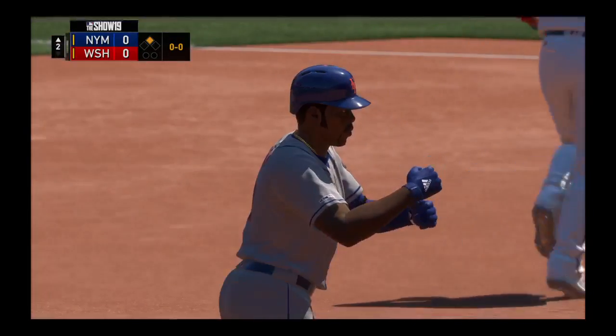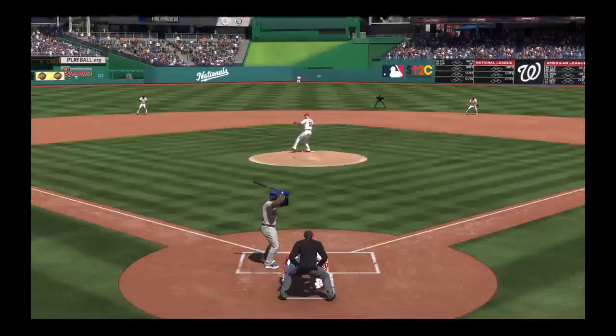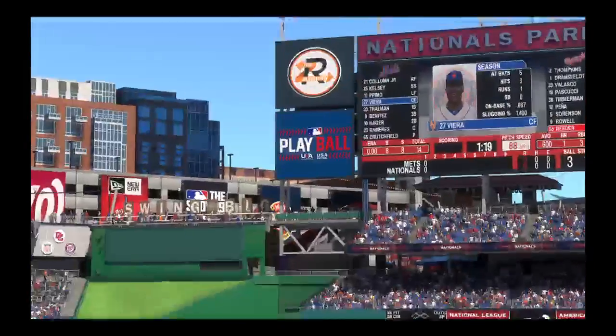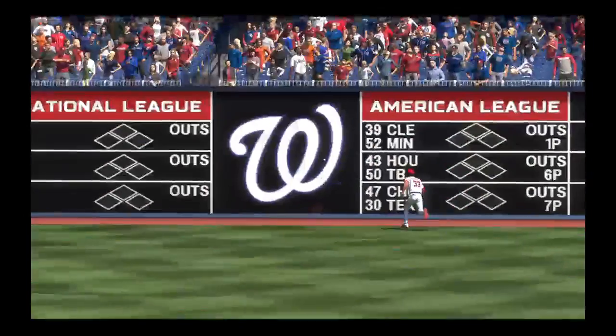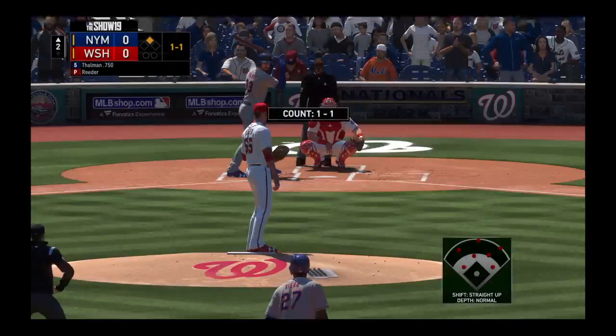Talk about starting off the inning with a bang. Goodness. When this thing left the bat, I thought it was out of here. And I think he might have too. Only made it to the warning track, but he glides into second base with a leadoff double.